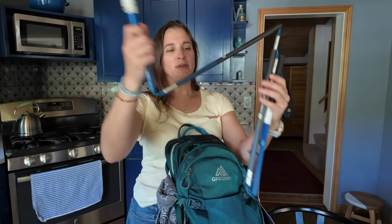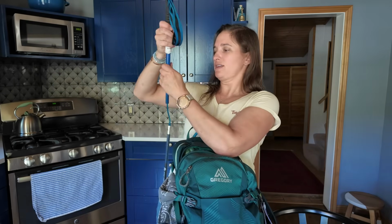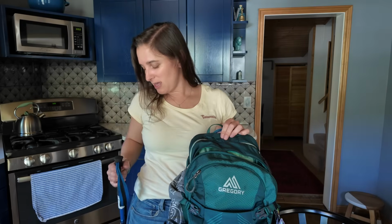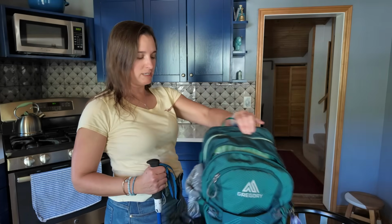I think so. Anyway, they're just so easy. I love that they fold up. So small, they're so lightweight, and then they're really easy to just pop together quickly on the trail. You buy them for your size. So basically you want them, I'm not an expert here, but you want them to come up to a place where your elbow, my arm is relaxed and I'm holding it here.